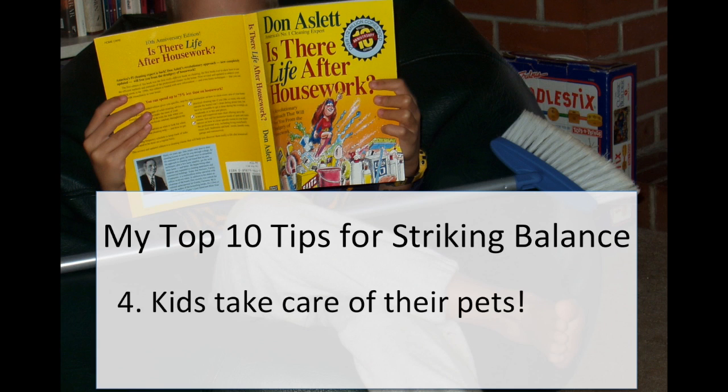And 4, if your kids want pets, they should take care of them, period. Besides, it teaches them responsibility and how to care for a living creature. I am sad to say that we neglected and killed a couple rodents before our children fully understood the importance of taking care of pets. But we can thank the Lord that our cats and chickens are still alive and thriving.